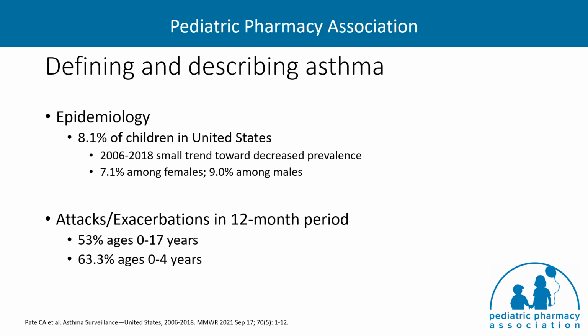And then if you look at attacks and exacerbations in these patients, in a 12-month period, overall pediatric patients 0 to 17 years old, about 53% of those patients will have an attack or an exacerbation. And if you narrow that down to the younger age group of 0 to 4 years old, about 63% of those patients will experience a significant attack or exacerbation in a 12-month time period.